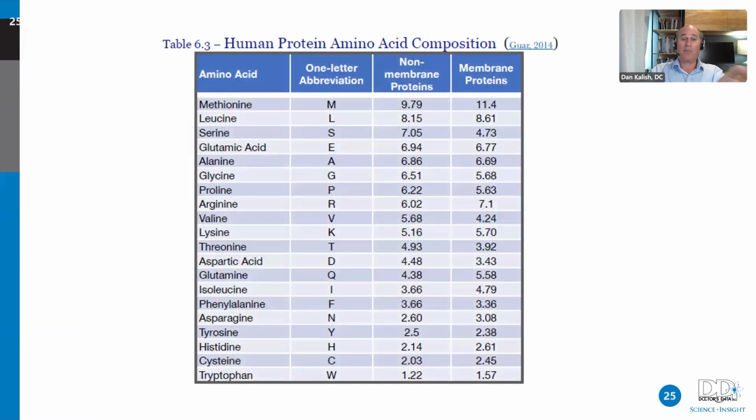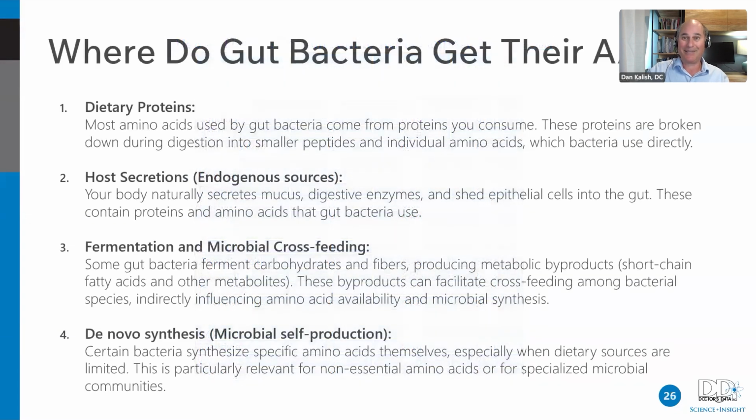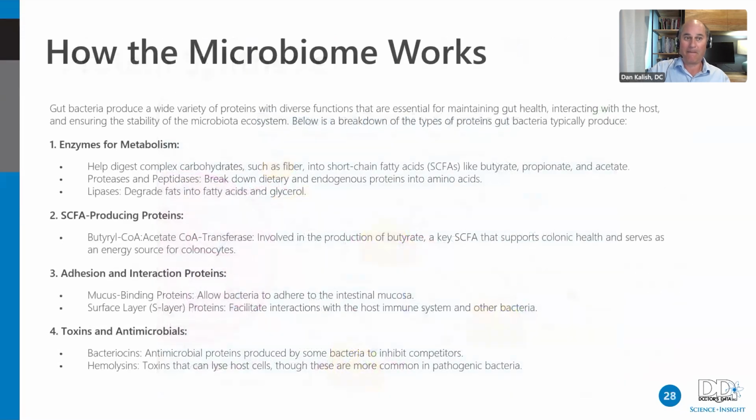Here are the 20 aminos. But the take home on all these slides is for most H. pylori patients, if they're having trouble healing or they have eczema or some other kind of problem, give them some free-form amino acids or give them a protein powder so they can start to repair. That'll really speed things up. Okay.